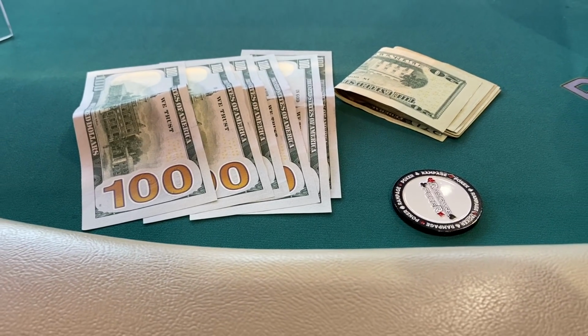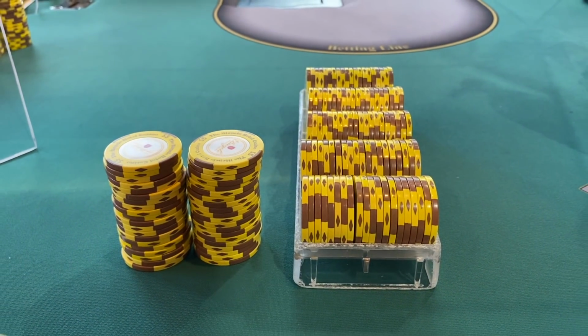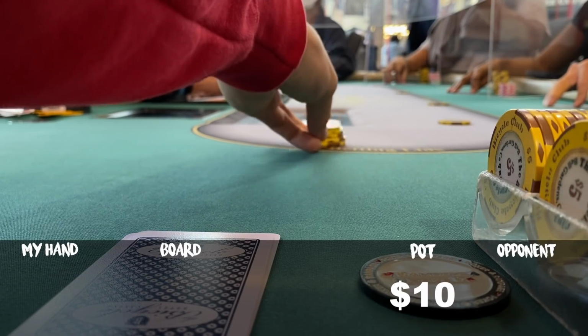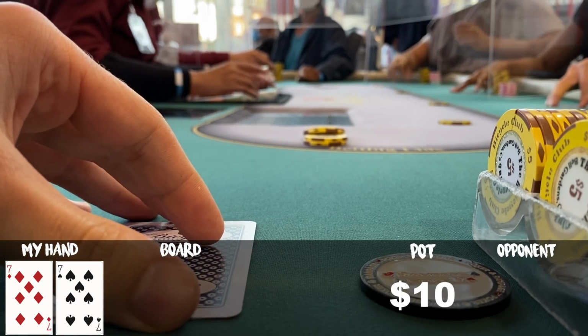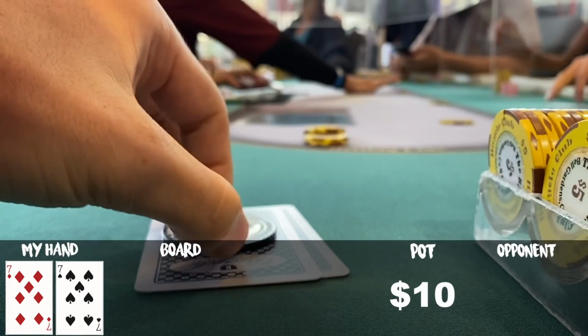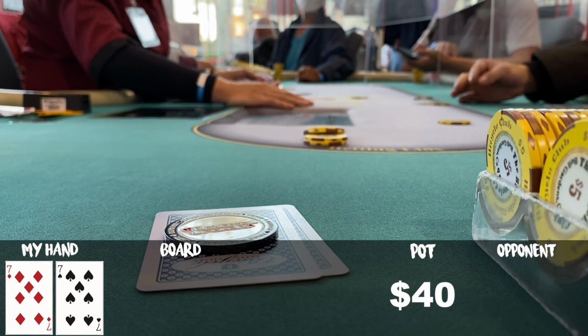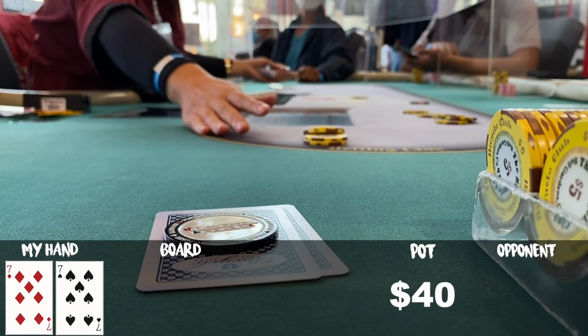We buy into the 5-5 game for $700 and have our lucky Rampage poker chip, so we're feeling good. First hand of the night, we look down at our favorite hand, pocket sevens, 7 of diamonds, 7 of spades. We're in the under the gun +1 position. The under the gun limps. I raise it up to $25, trying to fold out the weaker hands and build a pot, just in case we hit a set. The hijack, the big blind, and the under the gun position player all call.